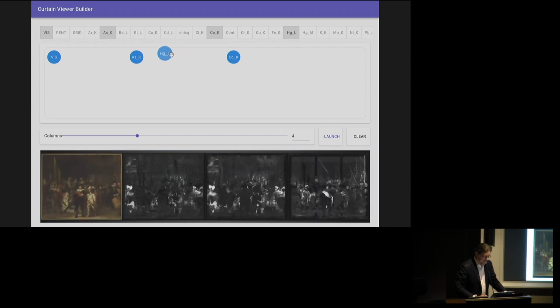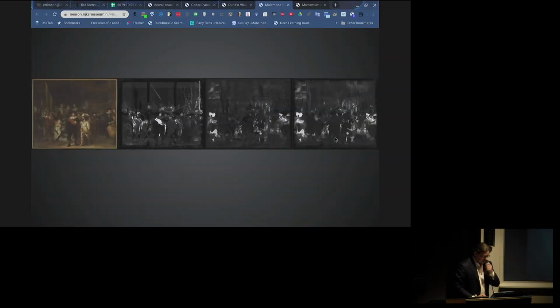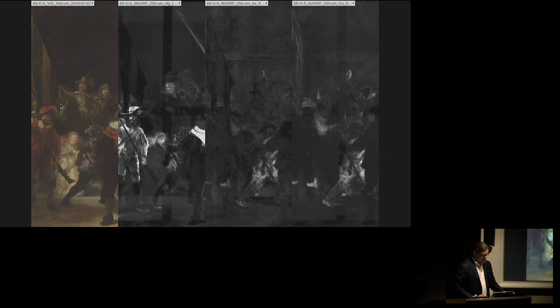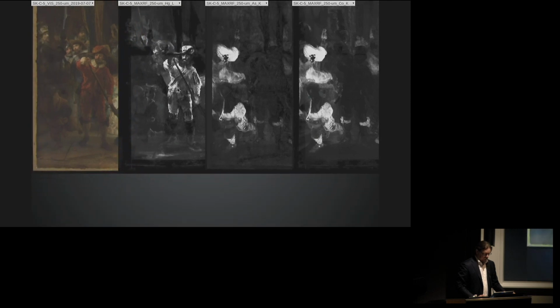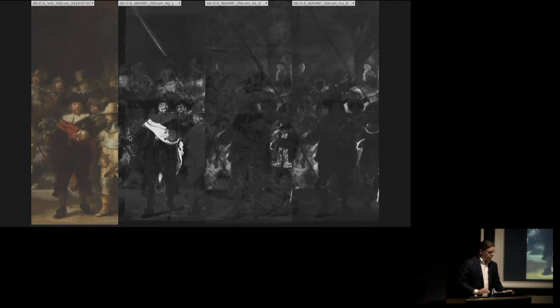All right, so I am going to now show you, for the Night Watch, here I have the visible image of the painting. This is a map of the mercury, and here is a map of the arsenic, and over here is a map of the cobalt. So to begin with, the mercury is really easy to understand, because in a 17th century Dutch painting, mercury only appears in one pigment.